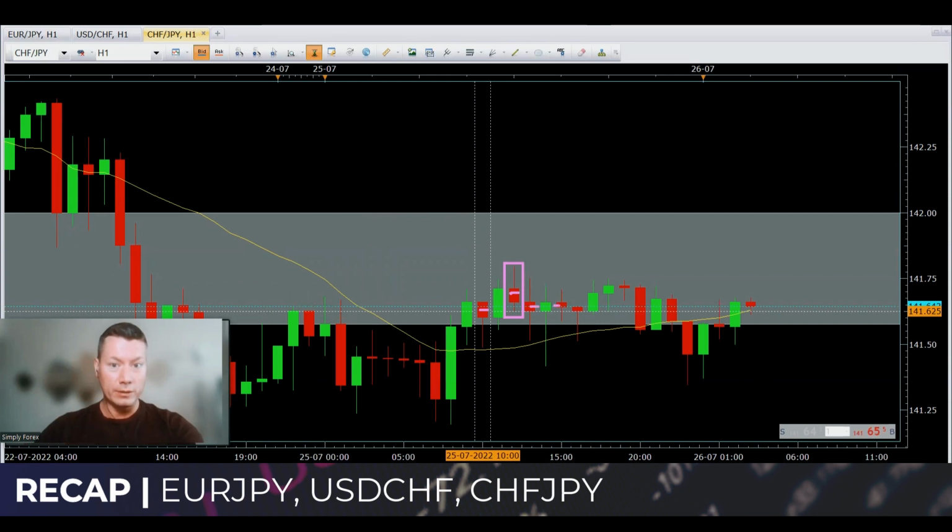This one, definitely not. It's just lots of indecision here. Indecision, indecision, indecision. And then we get this candle form, and I entered on this candle. This tells me sellers have taken control. We've had a lot of indecision, and then bang, sellers are in control.